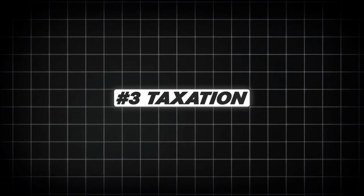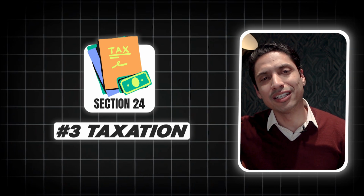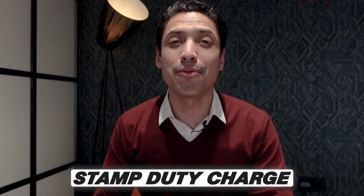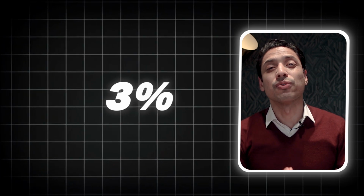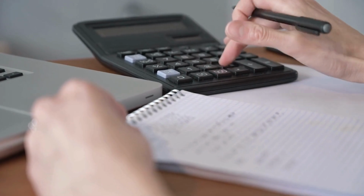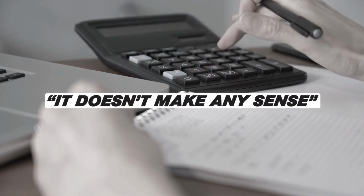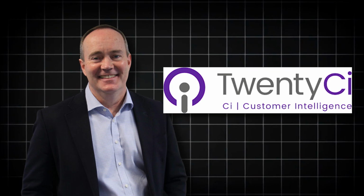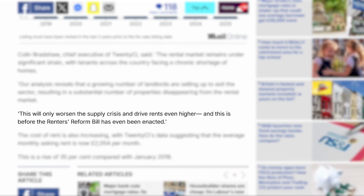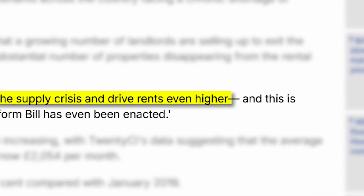The other one, of course, is taxation, which kind of ties into that Section 24 implementation, but more so towards buying more property and growing your portfolio with the stamp duty. It was 3% and it's now increased to 5%. And of course, landlords and investors take this into consideration. For a lot of landlords, they say it doesn't make any sense to them. And Colin Bradshaw, CEO of 20CI, notes that these pressures are prompting many landlords to exit the sector, further tightening rental supply and pushing rents higher.